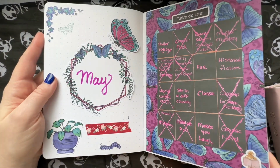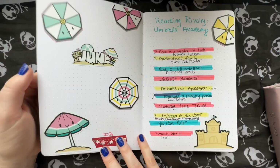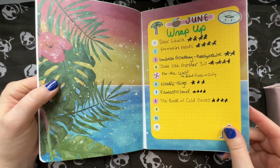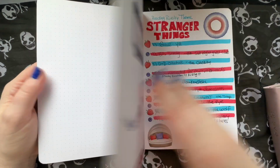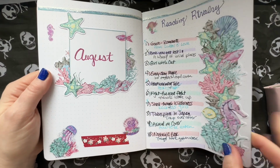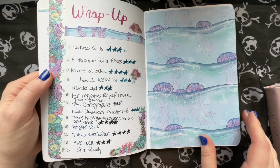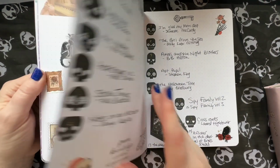We got May. Got June. And then I started to get kind of lazy with the stars too. July. August. I just really liked being able to use a lot of these papers and things in a book that I will be keeping. Oops.